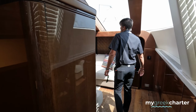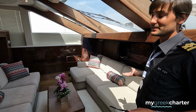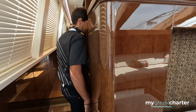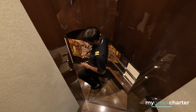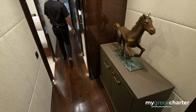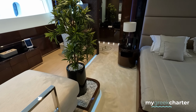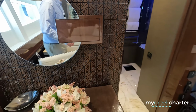And here is our playroom, including home cinema, PlayStation 4, and thousands of movies. May I continue? Sure, please. And here are our cabins. Going aft, you're going to see the master's cabin: bathroom with jacuzzi, a wardrobe, a minibar, different levels as you see, a small desk and a couch.